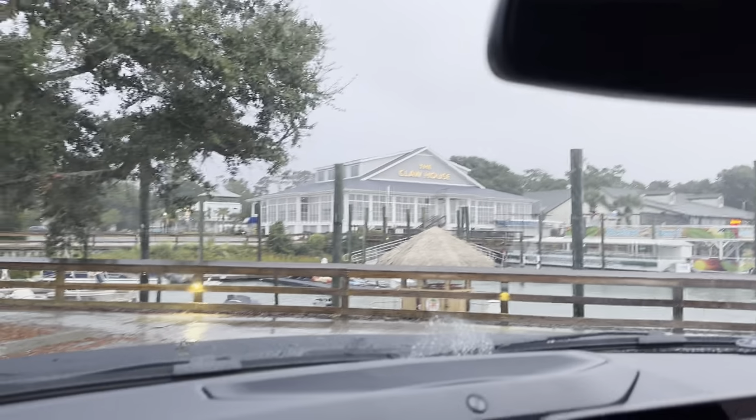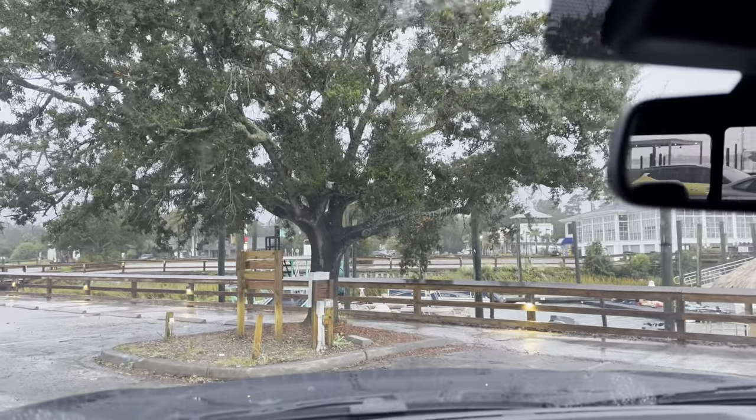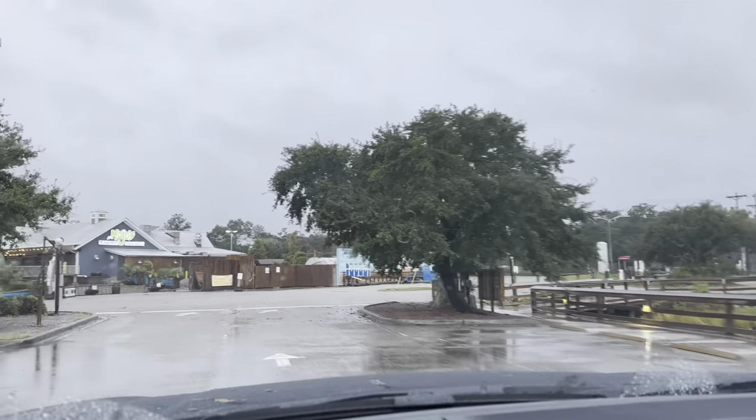We'll see what the weather does, how it goes. But I gotta get back home, get to work on a project. Trying to get finished up today. But needed to get out and see what was going on.